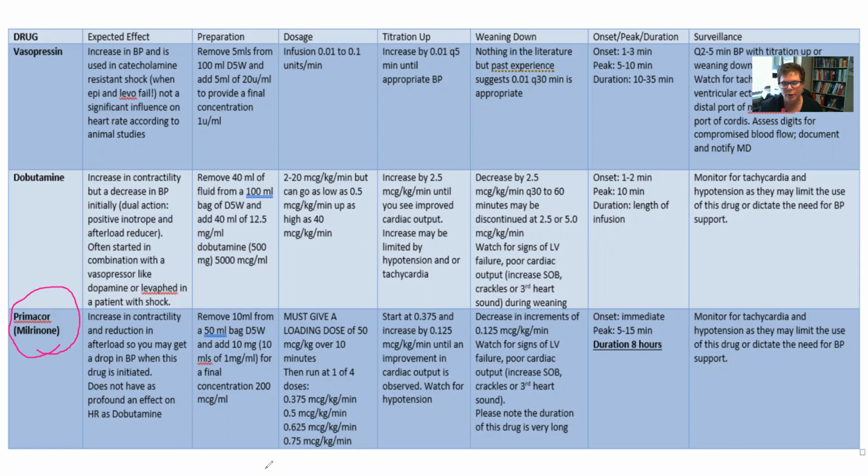The annoying thing about milrinone is you do have to give a loading dose. And so there's 4 doses that we usually run it at. And if your patient, let's say they came up to your floor at a low dose, it can be turned off at the lowest dose, and be aware that the duration of its effect can hang out for up to 8 hours. So it has a very long half-life. And so that's all I'll say about that medication. It's not a difficult medication to manage. It's actually quite a nice drug, and it improves your patient.